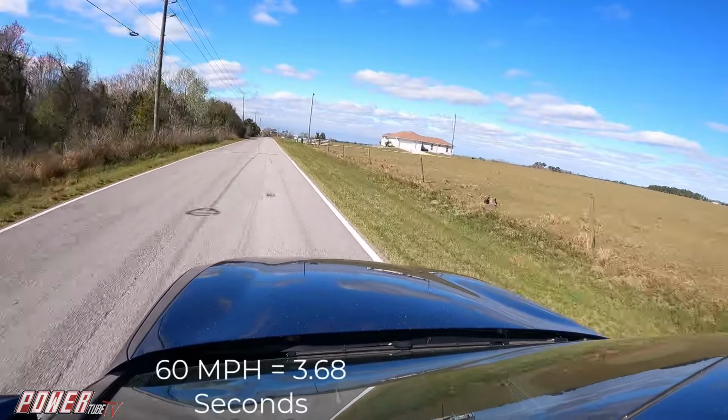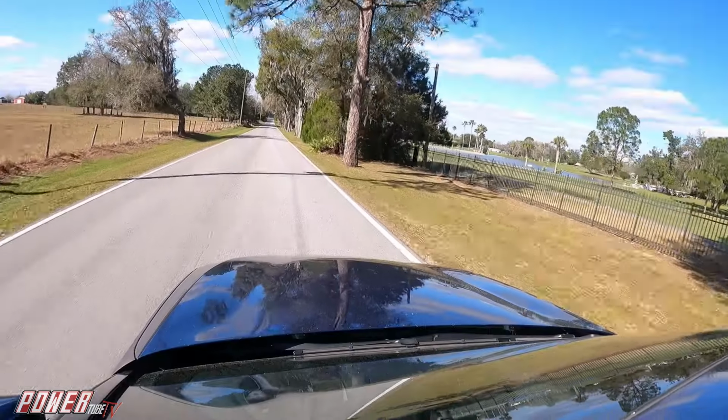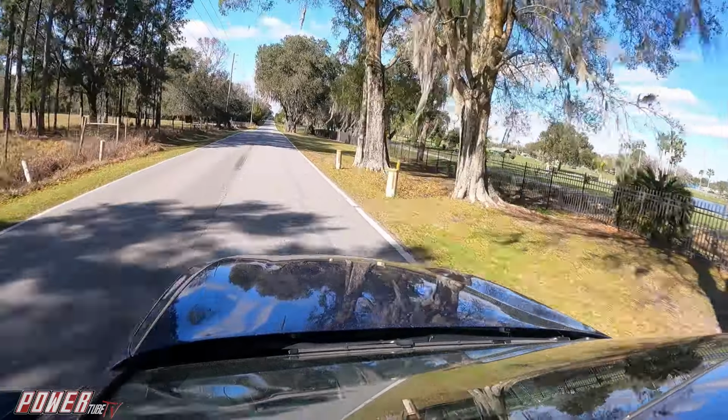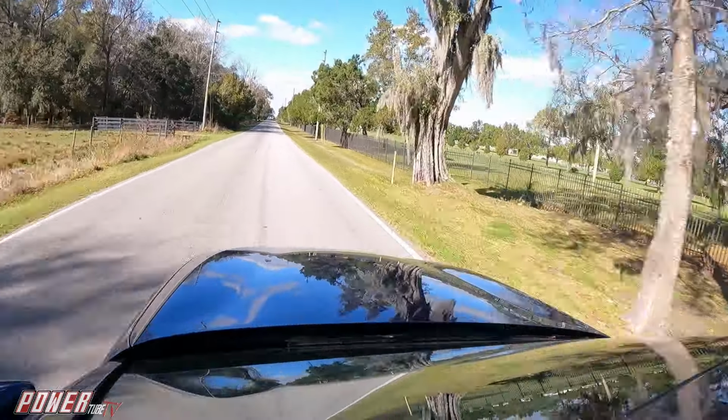Wow. That's 60. That was impressive. That was impressive. I mean, that's like 3 seconds and some change to 60. Yeah. It's crazy how easy it is to just fly in this car. I like that it's so comfortable, but it like puts you back.